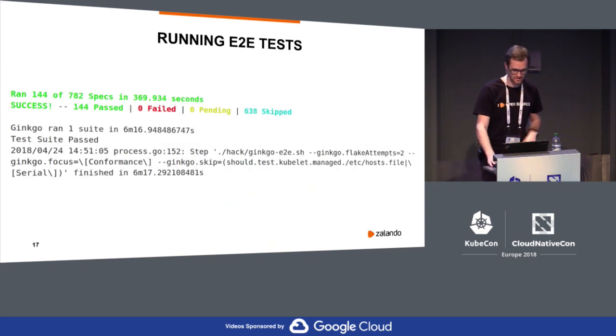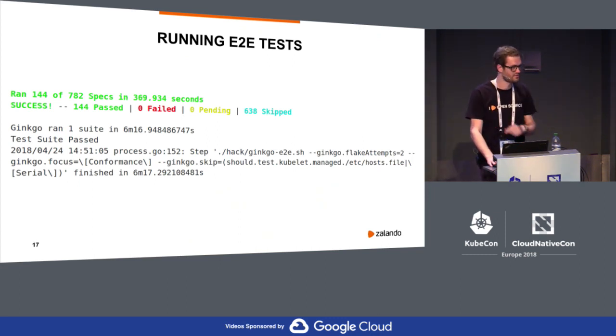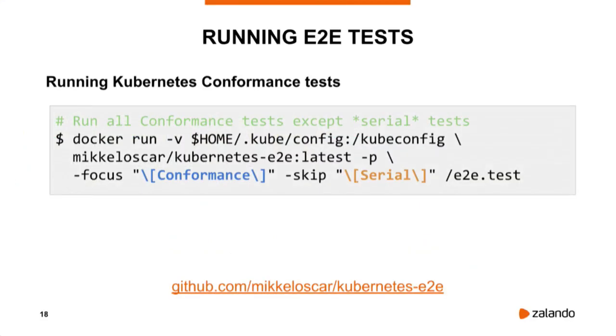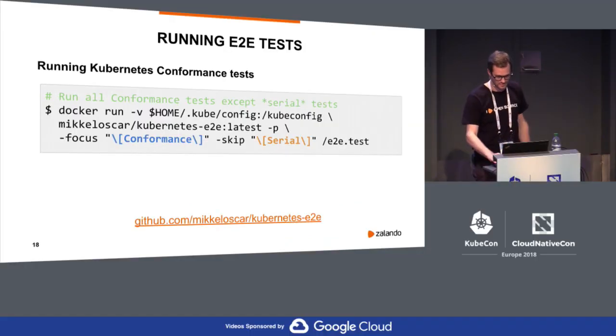And looking at the output of the end-to-end test, it looks something like this. This is the conformance test, and it says that it skipped a bunch, so 638 were skipped. This is how you run the test basically. I created this image where I just pulled out the end-to-end test from upstream Kubernetes and packed only this into one image, so you don't have to have the whole Kubernetes, which is much bigger.